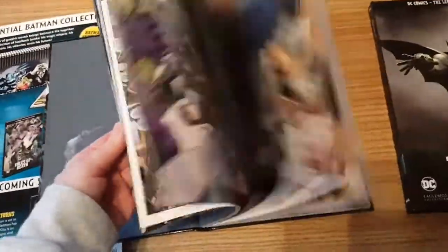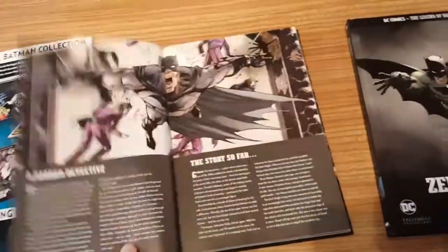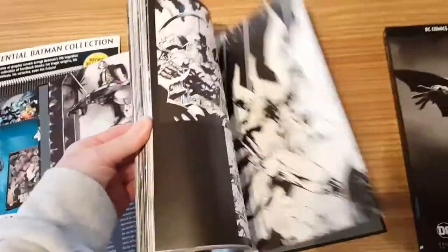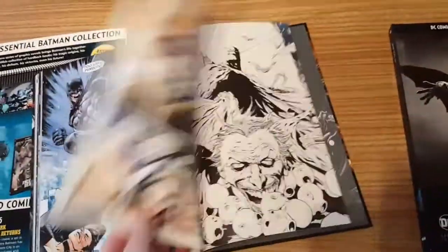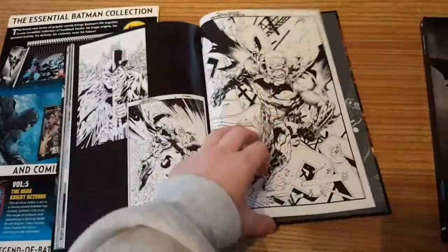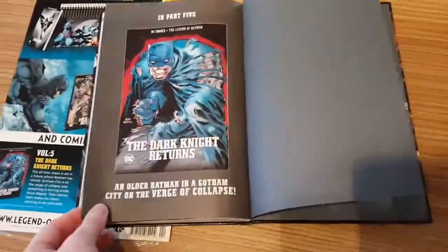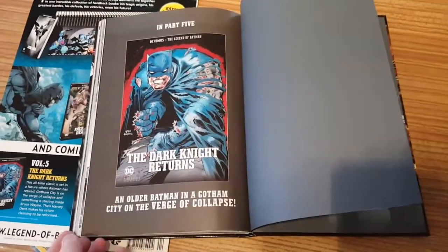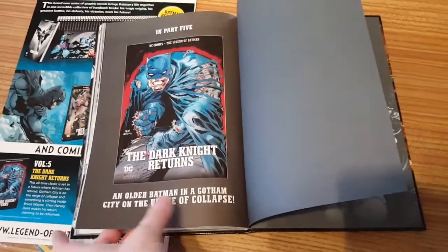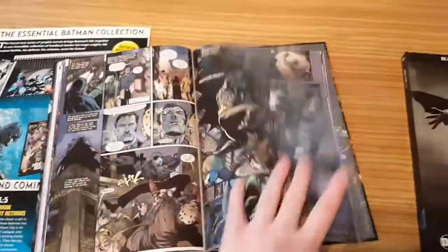It's a really, really nice hardback book with a lovely little introduction that sets it up really nicely. And then at the back, you get these wonderful non-coloured illustrations, which I think look quite cool. And if you wanted, you could photocopy them and colour them yourself. And then the next one, in part 5, an older Batman in Gotham City on the verge of collapse, is The Dark Knight Returns. And I might get that one.